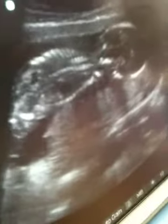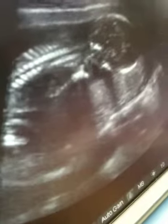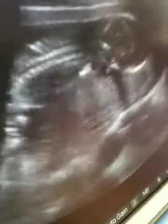Breathing that fluid in and out of their lungs to get those muscles ready. Because even though they don't breathe with their lungs inside, right. When they first come out and take those first breaths, you don't want that to be the first time you ever use those muscles. Right. You know? So all this fluid is really important for development.